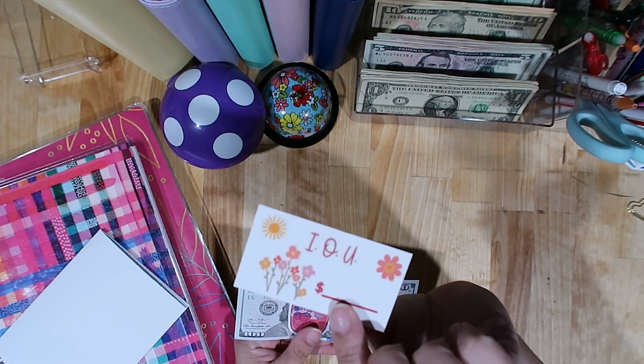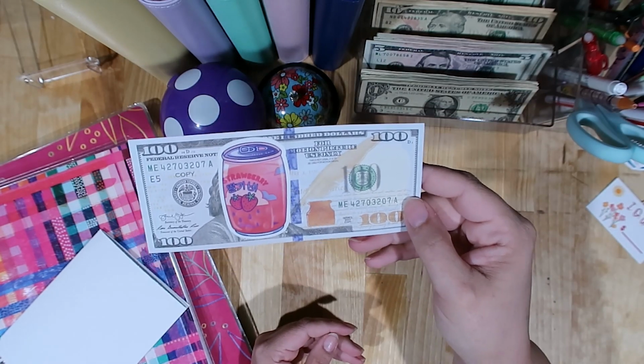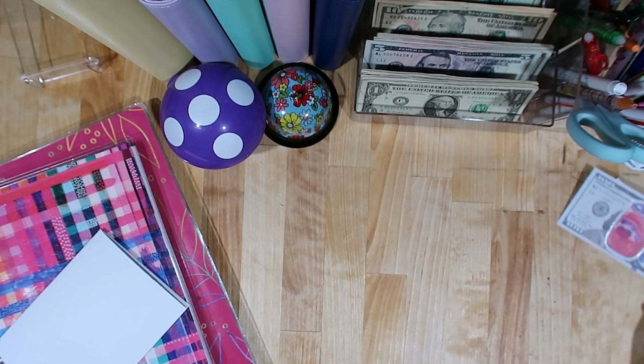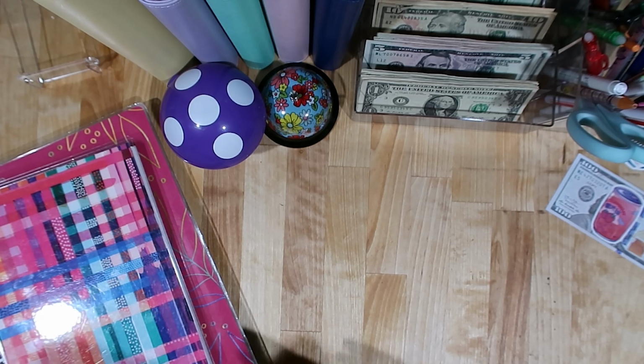There's a little IOU, and there is some prop money with a cute little sticker on it. So very, very cute. Let me go ahead and put this holographic sticker challenge away before I blind you guys forever. Okay, so that was it for the Happy Mail.